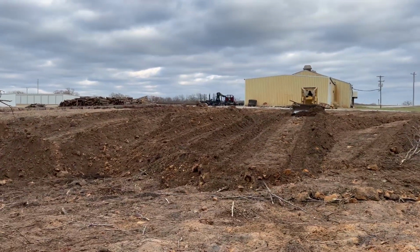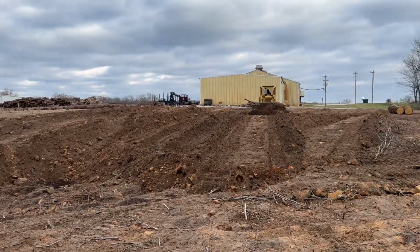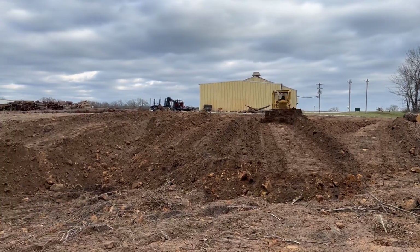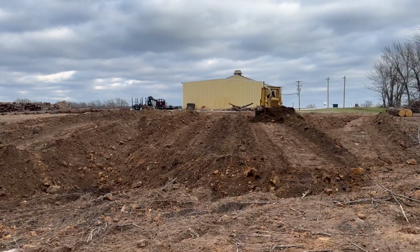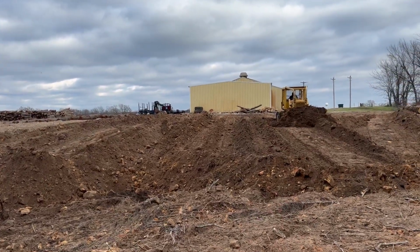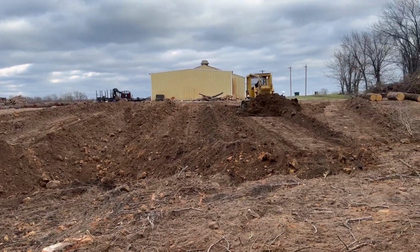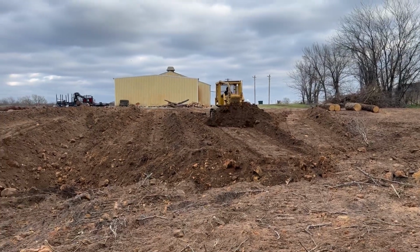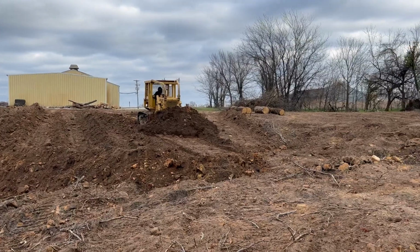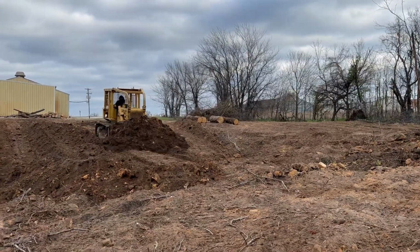Can't tell if he's actually getting down to some dirt yet or not, but that's actually working out pretty good. Kind of sloping it, so we got some drainage back this way anyway. Wouldn't bother me to have a little slope. We don't need standing water and then pulling up the log yard. Just a gradual incline there. Taking all that loose material, putting it in here.